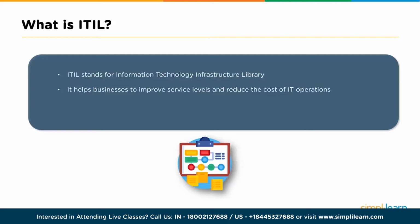Now here, service levels has a different meaning. It basically focuses on how an organization maintains IT services for customers, as well as how it controls various activities involved in a process. Activities like planning, designing, delivering, deploying, and managing services. Now the main goal of ITIL is to improve efficiency and achieve predictable service delivery. At the same time, a major requirement is to achieve high service quality.